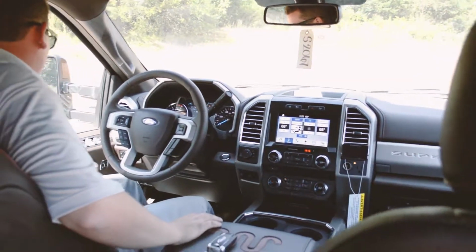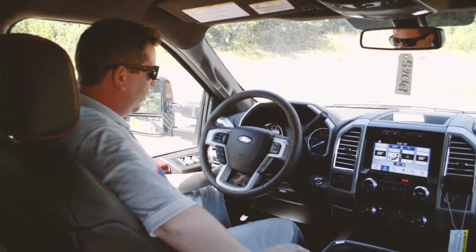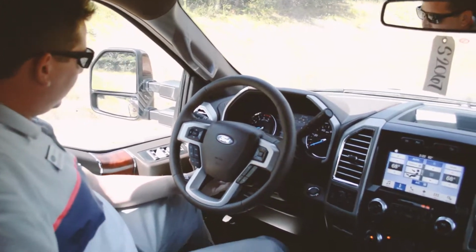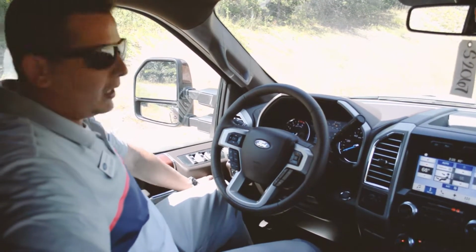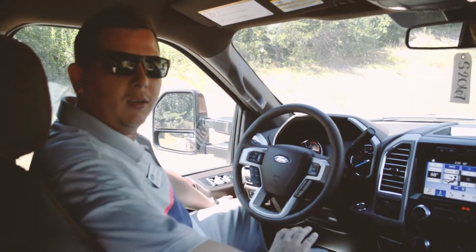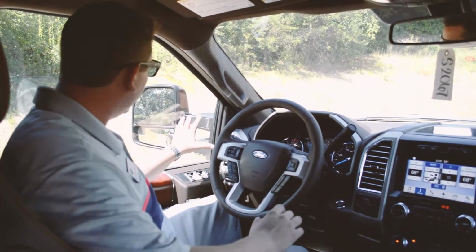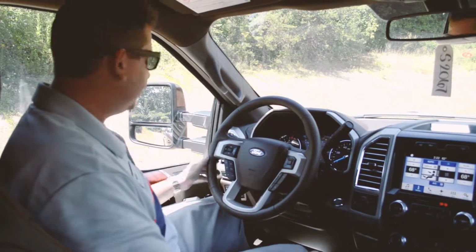Now, a couple more features I'd like to go over. You got the power tilt steering wheel. So you can set this with your memory seat. This will actually hold up to 3 settings. I'd never let 2 other people drive my truck, but if you're nicer than me, then that's great. You can have 2 other settings. It's going to save your mirrors. It's going to save your steering wheel, your seat, your pedals, everything.